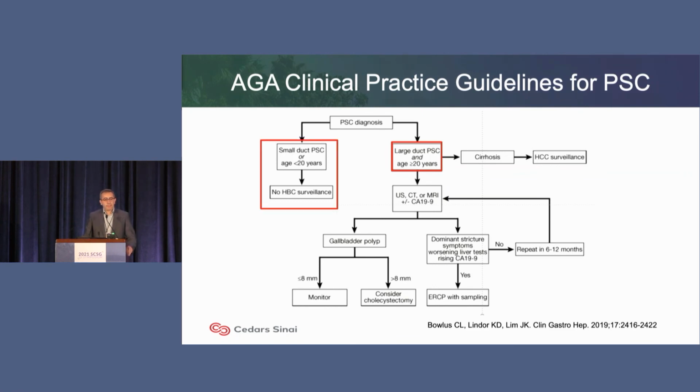For a patient with small duct PSC and younger than 20 years, there is no increased benefit for hepatobiliary cancer surveillance. This is based on 2 studies of 250 patients with small duct PSC and a young age. They followed these patients longitudinally, and there was only 1 case of cholangiocarcinoma reported in this population. So the guidelines don't advocate screening for hepatobiliary cancer in this population. Now keep in mind, if a patient has cirrhosis, you have to screen for HCC.